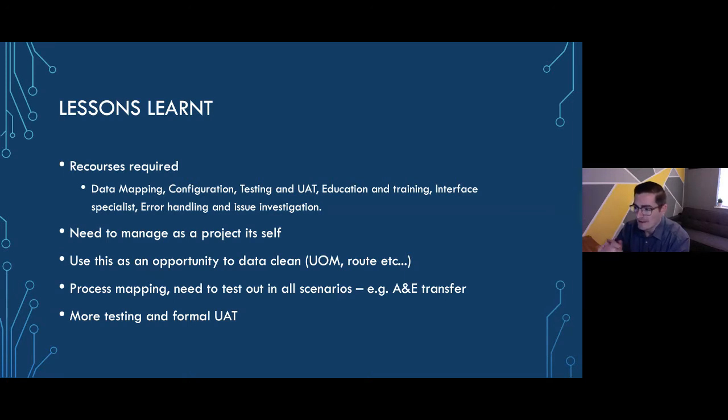We deployed it in sync with our whole EPR deployment because for us it was a necessity. So we wanted to make sure it was in, but it really needs a lot of attention paid to it. I'd used it as an opportunity as well to do some data cleaning, so we did do some data cleaning in the system as we were going through. But if you've got the opportunity, it might be a good chance to rebase on some standards, like the SNOMED CT definitions for routes of administration and frequency codes and things where you can, just to get rid of any technical debt that you might have hanging around historically.